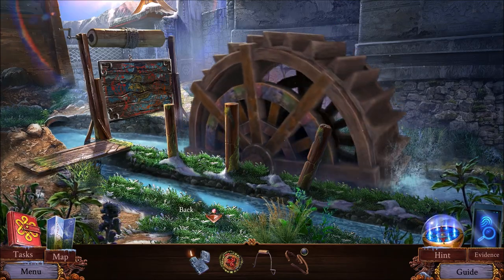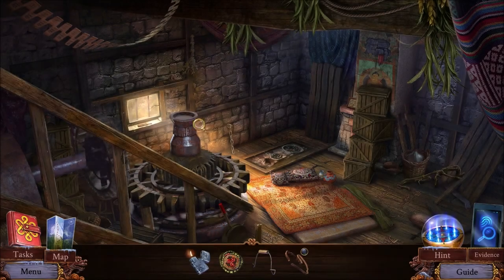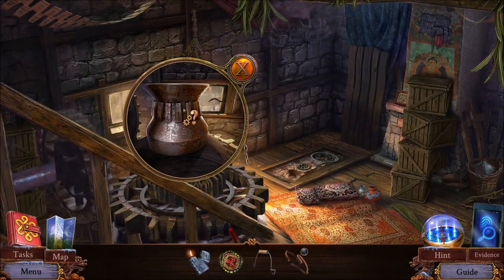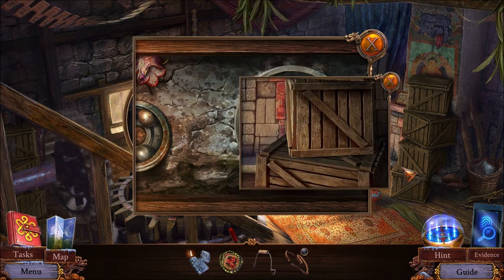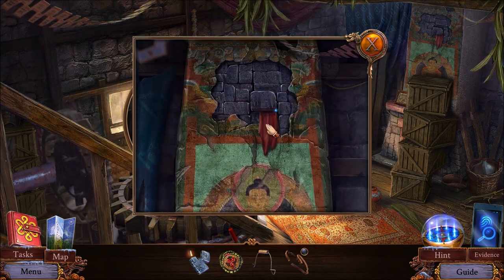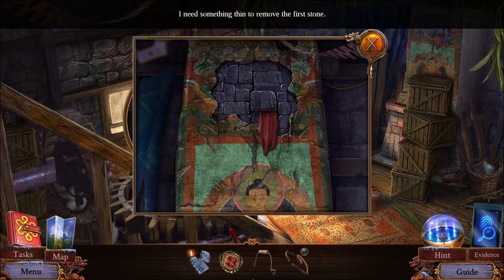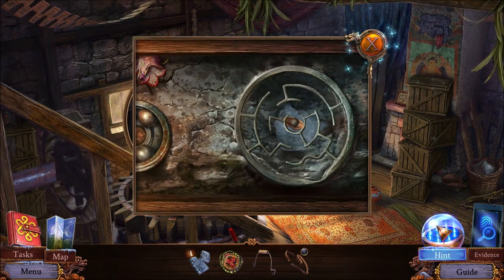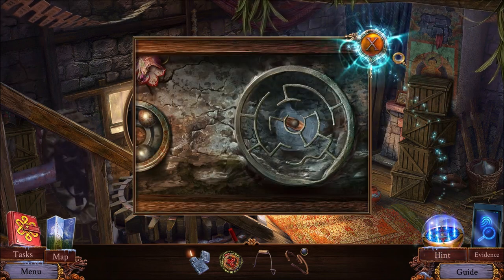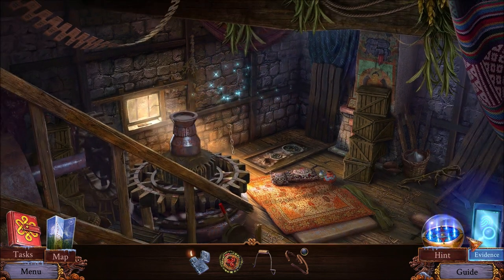Okay. Thank goodness. So, we've been trying to fix it so we can go inside here in the sawmill. Let's see, these things needed to be touching. Whoa, okay. Too many items! Too many screens popping up all at the same time. Something thin to remove this stone. Do I have anything for this screen? Hint says no. What about this screen? No. What about this screen? No. Thank you, hint button.